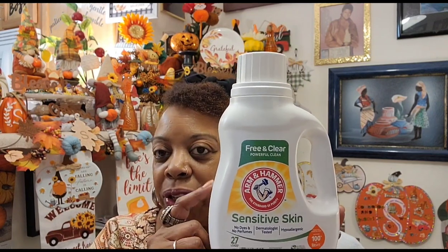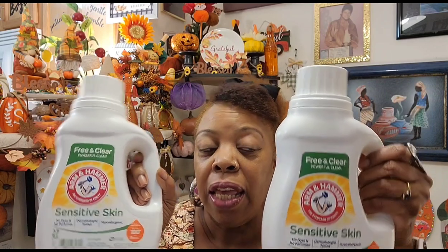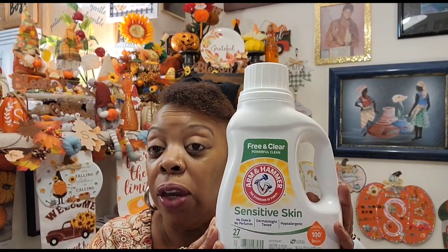I don't really care for the smell of this, but I'm going to try it because I love Arm & Hammer laundry detergent, and y'all know I get those itchies in my skin when I use the other kind, so I did pick up just two. I started to get four, but I said, nah, I'll just get two just in case I didn't like it. We do have two Walgreens here in our town, but the other Walgreens was completely sold out. That's why I went ahead and grabbed these when I saw them, because I was like, what if I get all the way over on the other side of town and they don't have any at all?